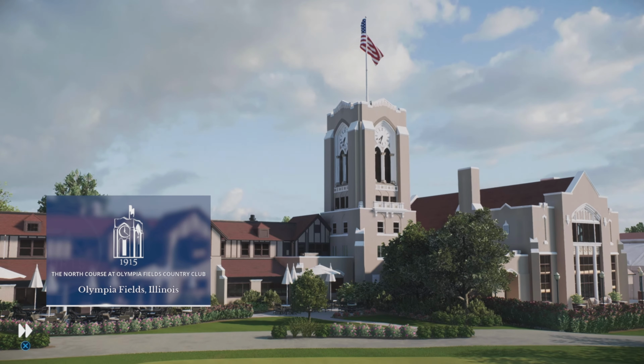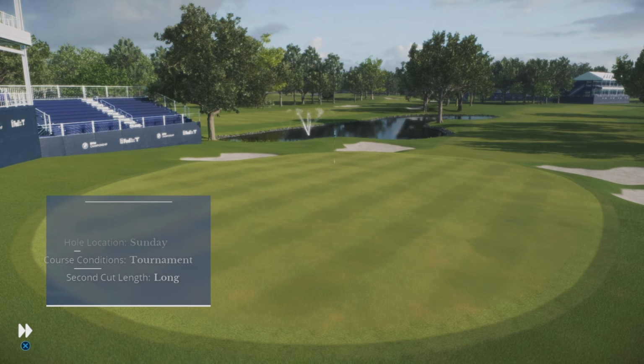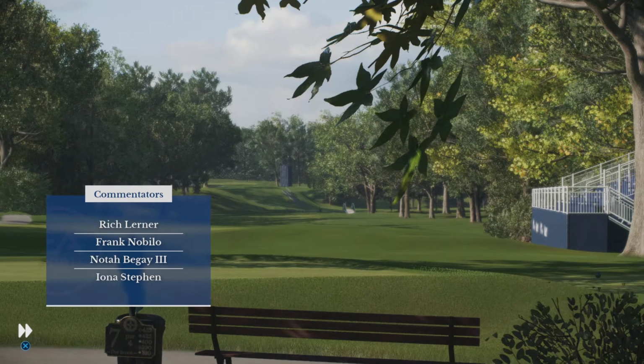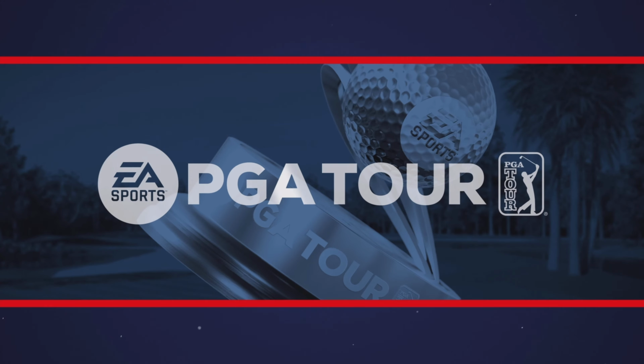Now, from Olympia Fields Country Club, due south of downtown Chicago, this is EA Sports coverage of PGA Tour Golf. Rich Lerner joined up in the booth by Frank Navalo.